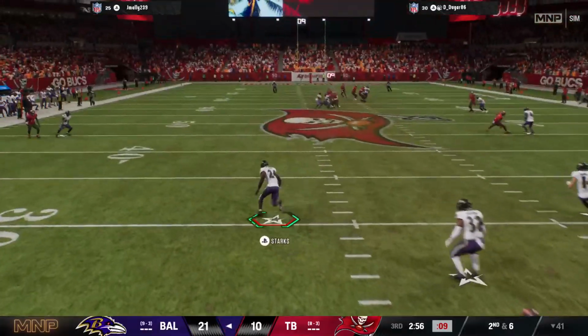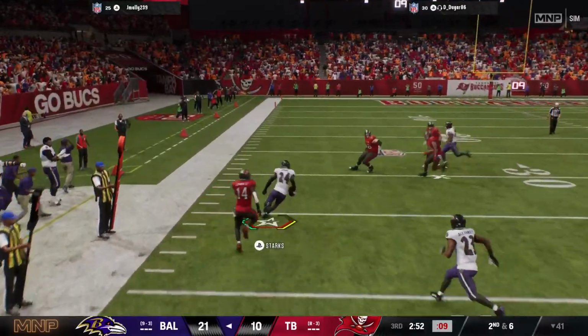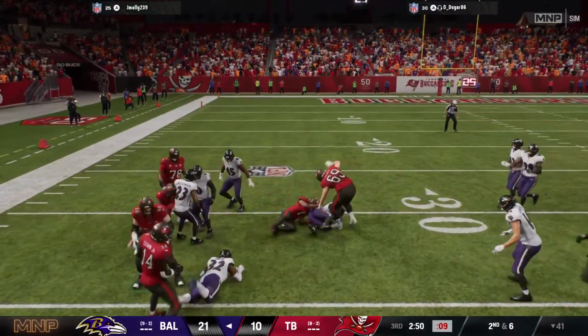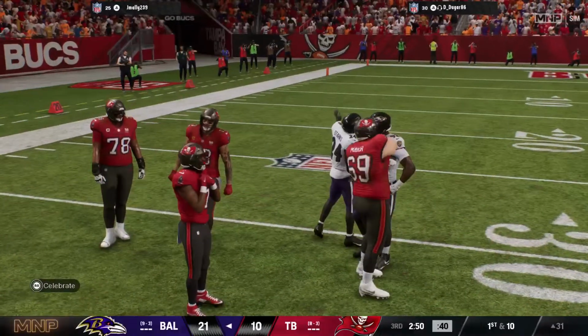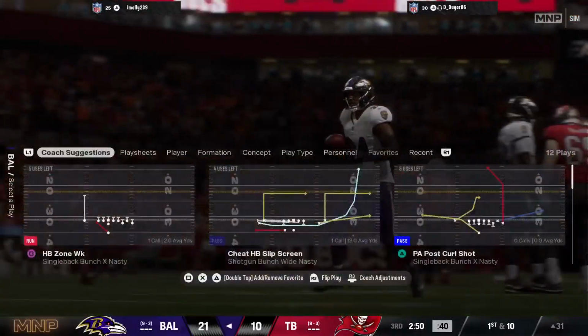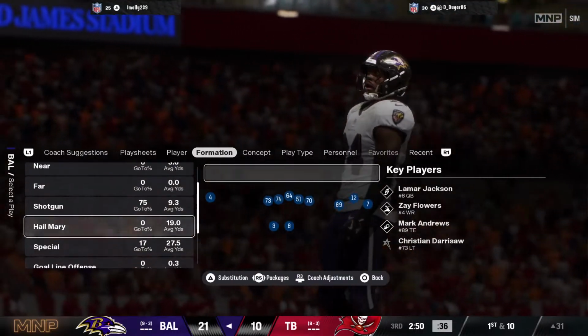They got a hand on it, and now it's intercepted. Picked off by Malachi Starks. And the Ravens will take over as he records his first interception of our season. You know what this is, Kate? This is the practice field coming to life, really on both sides of the ball.